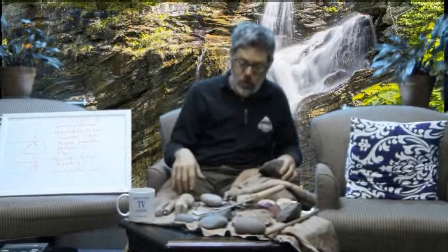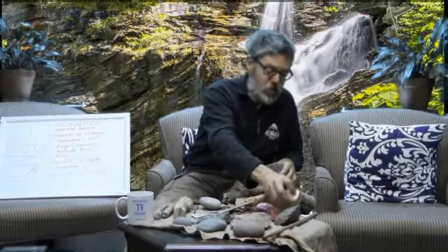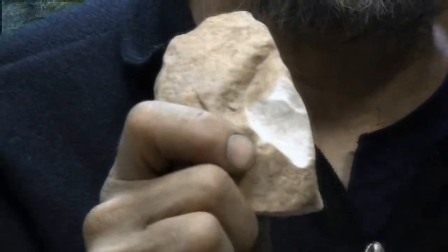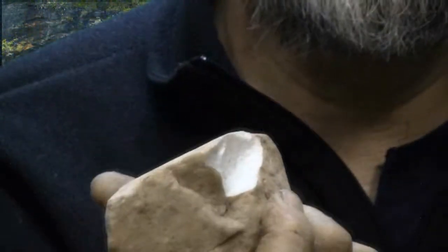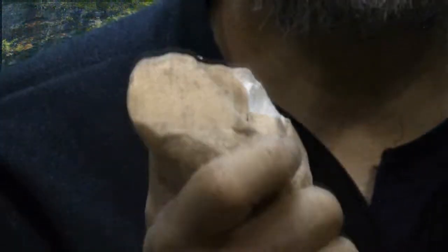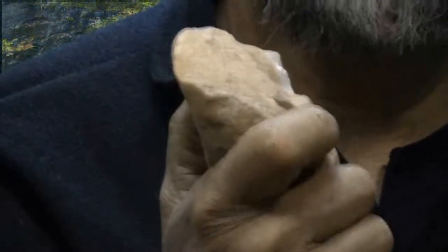So, what are some other rocks that we might have in our area? Well, first of all, we don't have a lot of good rocks for flaking. The closest thing we have, this is quartz, and it's really difficult to use because this is also not cryptocrystalline. Crypto means hidden. So quartz has crystal structure. It has obvious crystal structure. So it has fracture planes. It has directions that it wants to break when struck.